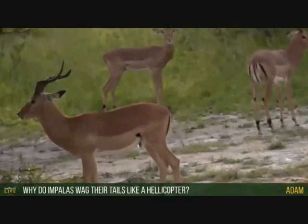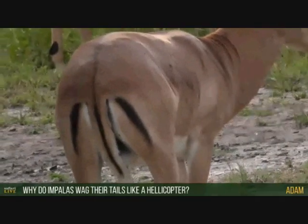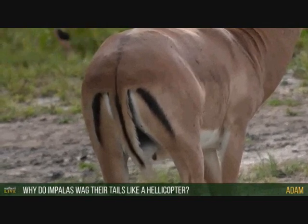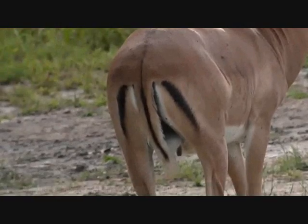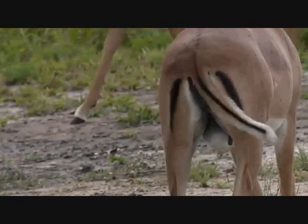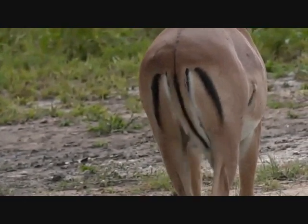You say, as the sun comes out, why is it that the Impala wag their tails like a helicopter? Well, they don't really. They're just wagging them from side to side. And the point of that, we think, is to remove ticks. Now, ticks, I don't know if you know what ticks are, but they're arachnids. In other words, they're related to spiders.